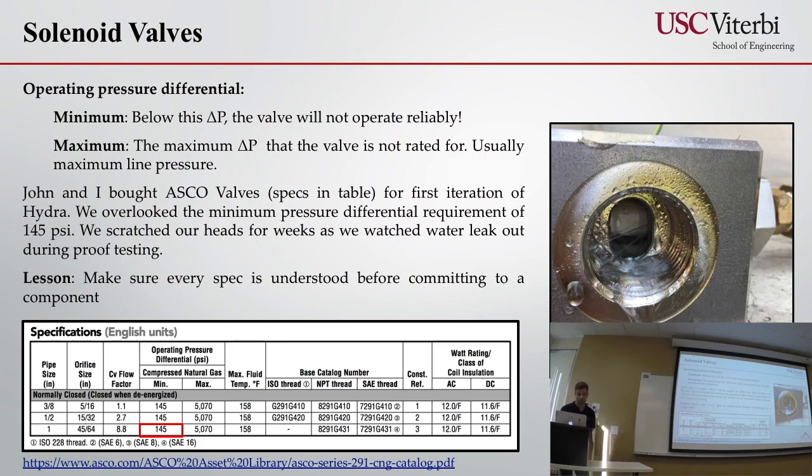There'll be a maximum operating differential as well, and you just can't go above that. If it's an ISO valve, that's pretty much the upstream pressure that you can't go above. So that's chilling. That's 5,000 psi, but this really is where we tripped up. So skip that slide.